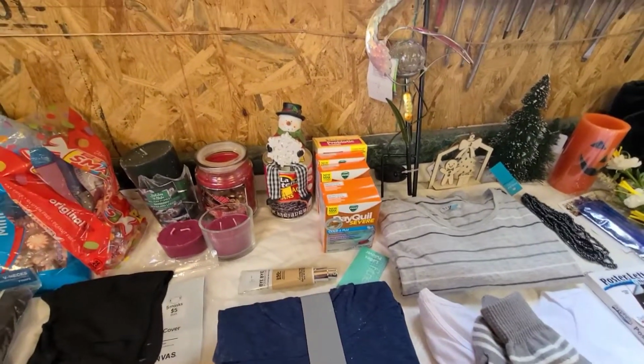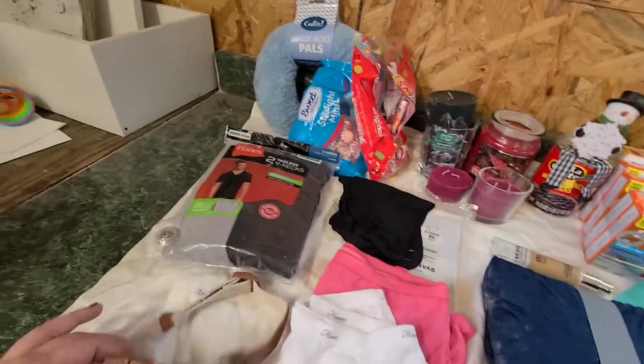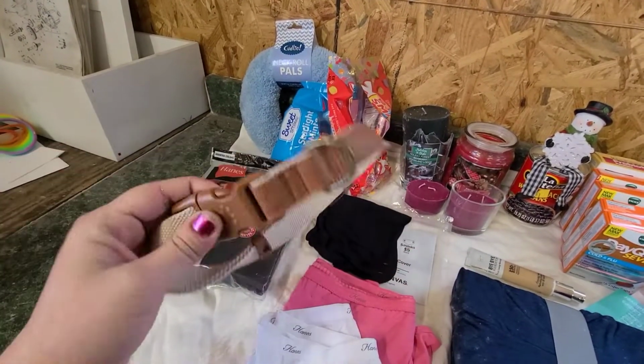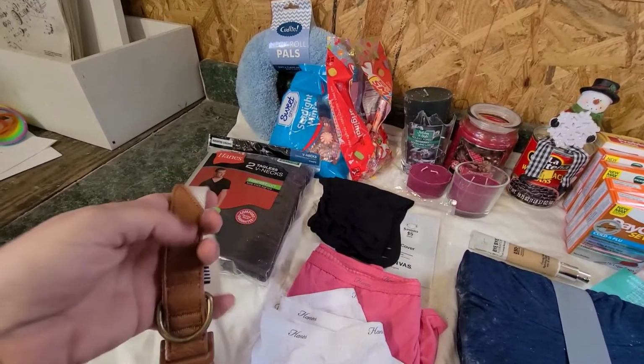So I think that's it from that store. So moving on, I got this at the pet store. It was the only thing in there that was salvageable. There was bags of dog food that were ripped open and poured out. So it wasn't even like there was any left in the bag.